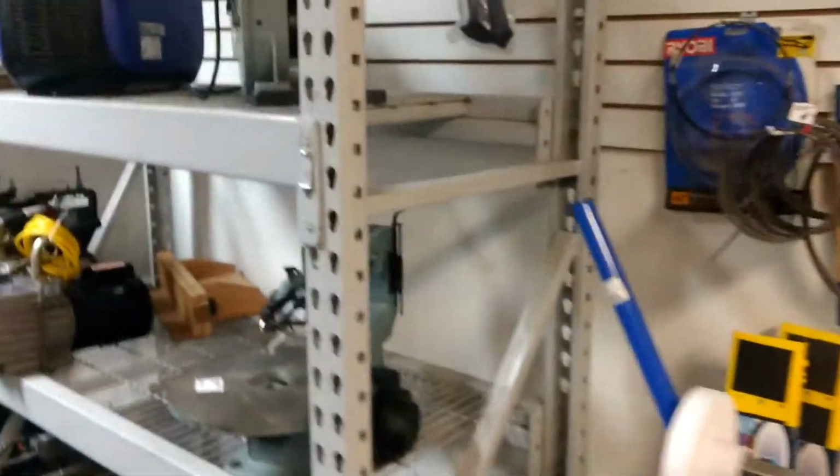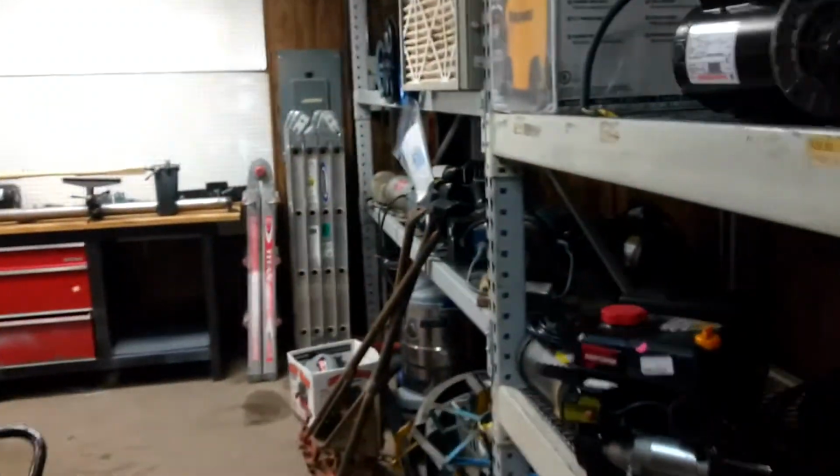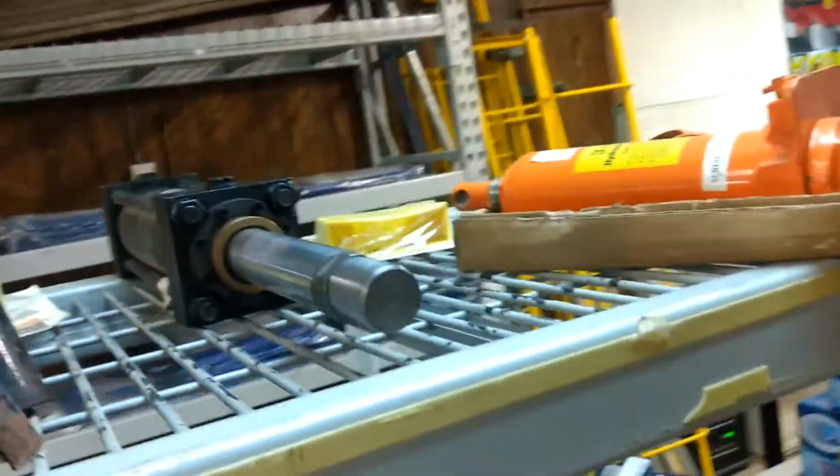Presses and grinders and cutters and bandsaws and jacks and jack stands galore. If you don't have the tool here, you could probably build it with the stuff they got.